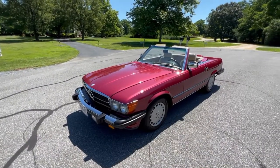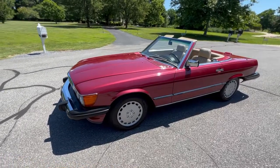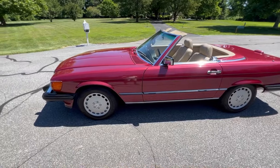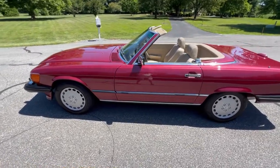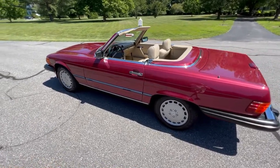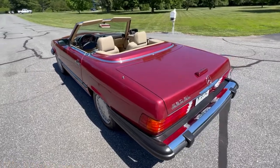This is a 1989 560 SL that I purchased from the original owner in Palm Springs, California, and had shipped in an enclosed trailer to my house in Connecticut about 10 years ago. We've owned the car since then. It's been fairly trouble-free, just necessary maintenance, which I do all myself.